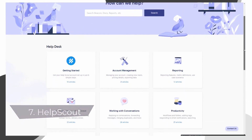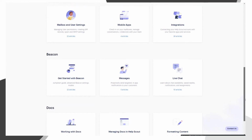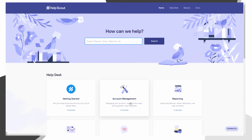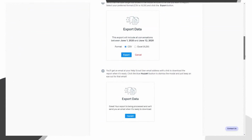HelpScout. HelpScout prioritizes its customer service over everything else. Their help center is created with the customer experience in mind. The design is visually and functionally appealing, and all the articles are sorted according to the products. HelpScout's Help Center pays a great deal of attention to text formatting and visual enrichment.